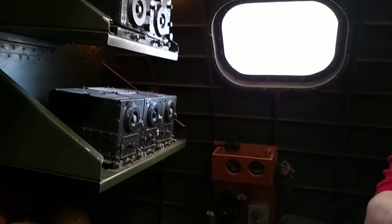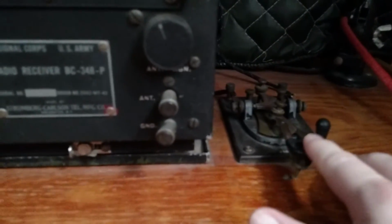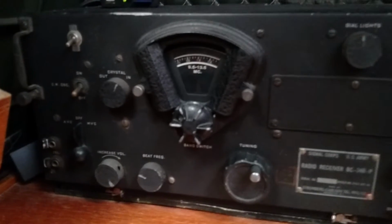Okay, so that was the radio guy. What this person did. There's only one person in here. And the reason there's extra seats, I'm going to tell you that right now. When the plane takes off, it's very heavy. It's got 6,000 pounds worth of bombs. They go to Berlin, it's 2,800 gallons of fuel, 10,000 rounds of ammunition, and the crew weighs between 1,500 and 2,000.